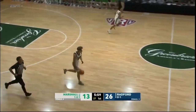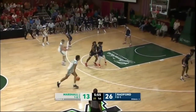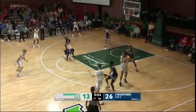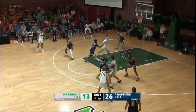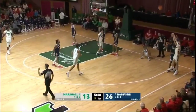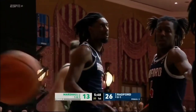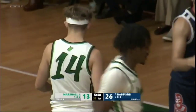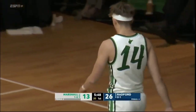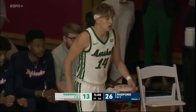So a lot of heavy work for the Radford starters over the first 14 minutes of the half. And Marshall down by 13, looking to cut in. And Nutter draws the foul. Fouls have been fairly even. Neither team looking at freebies yet. Both teams with 14 fouls. So an inbound coming from under the basket. But again, that's Ryan Nutter.